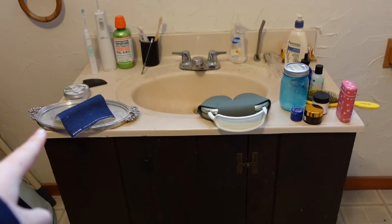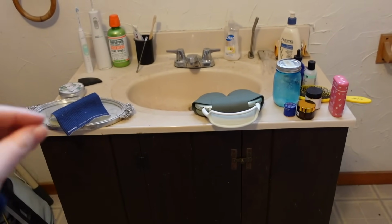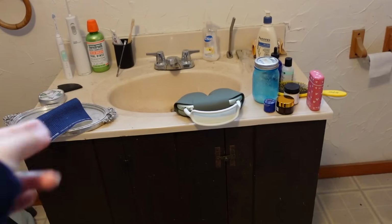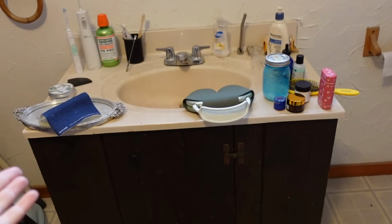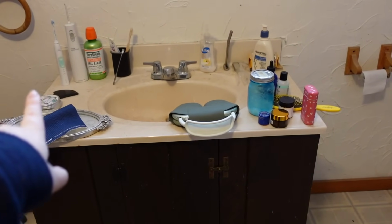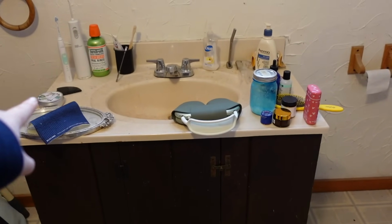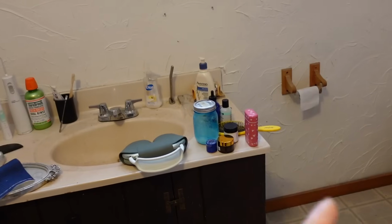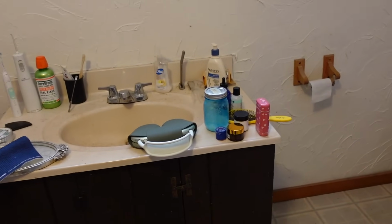I brought up this little mirrored tray to clean off and put some things on there so I can get it off of the counters and have it as a cuter storage place to put all of my stuff, because I do use all of this every day. I use all of that for my dental hygiene. That's my salve that I've been using on my belly and my boobs in pregnancy. I have my deodorant, an extra hairbrush.